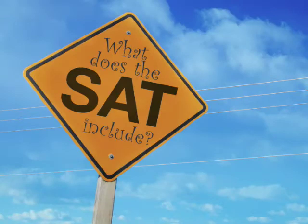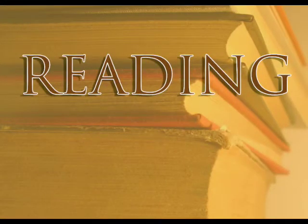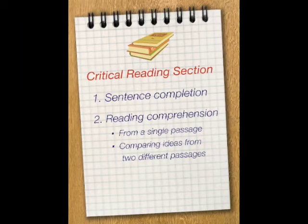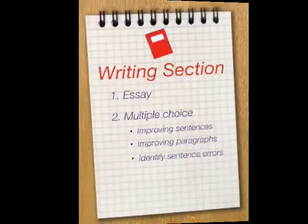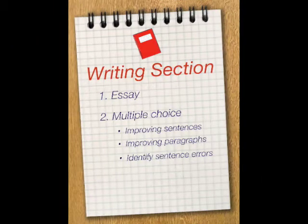What does the SAT include? The reading section. The reading section includes multiple choice sentence completion and reading comprehension questions. Some of the reading questions are from a single passage. Others ask you to compare the ideas from 2 different passages. The writing section. There is an essay question in which you have 25 minutes to respond to a specific prompt. There are 3 types of multiple choice questions: improving sentences, improving paragraphs, and identifying sentence errors.